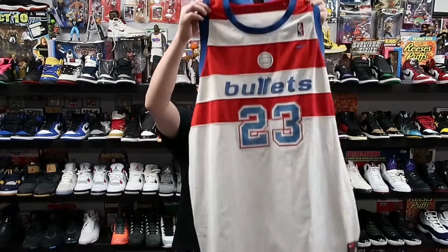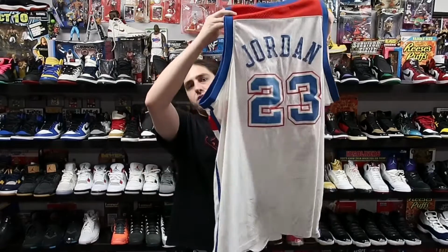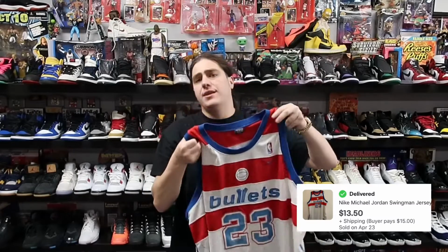Next up on what's shipping, we got this Washington Bullets Michael Jordan jersey. It's a 4XL and it is super beat. Funny story about this jersey, I had it up for like $5 plus 15 shipping. No one bid, no one cared. Then of course The Last Dance aired, and this sold for like $30 shipped, so I'm definitely happy about that.